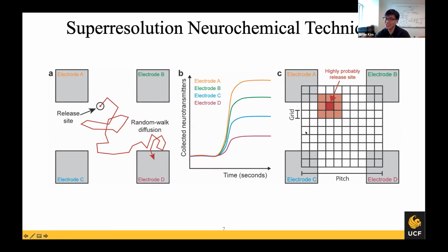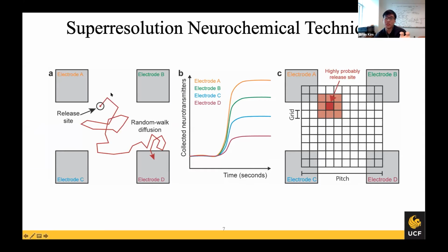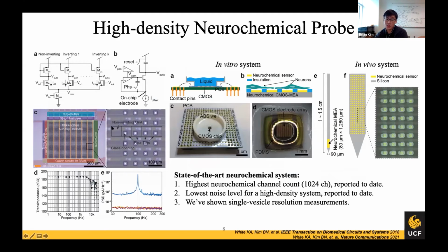And this project only started a few months ago, so we are still at the stage of collecting data. But in that regard, one of the other things that I wanted to show is the high density neurochemical probe. So this technology improves the spatial resolution, but you still need a large high density neurochemical sensor that can capture release from a really large area of brain tissue. So we have in the past developed a CMOS chip, which is basically like a computer chip that integrates 1024 neurochemical sensors in a really packed space.